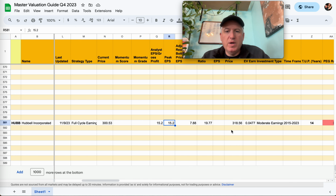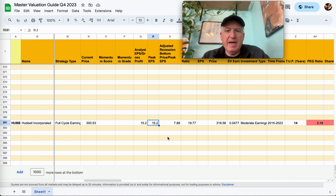And what I want to know is, based on that, how low would the price have to be to get to this recession PE? Now the 2008 recession PE is 5.63. I don't expect to get an exact bottom, but I want to get kind of close to that. So I give it a 40% cushion above that, which is a 7.88 recession PE. And that's what's displayed here.